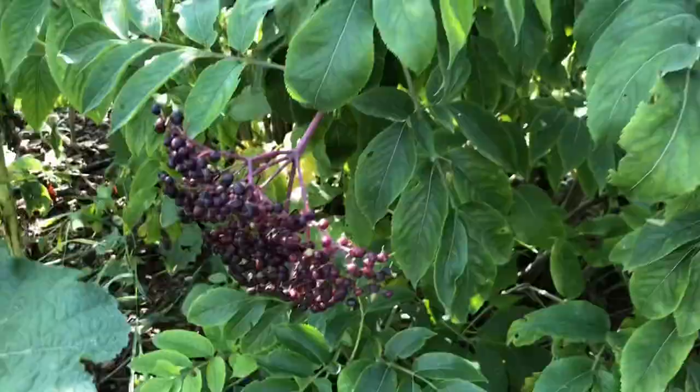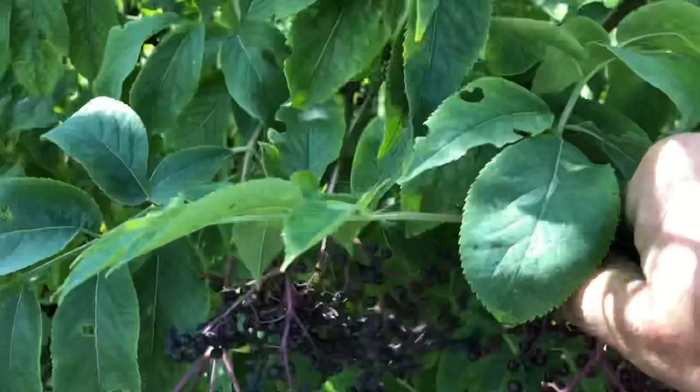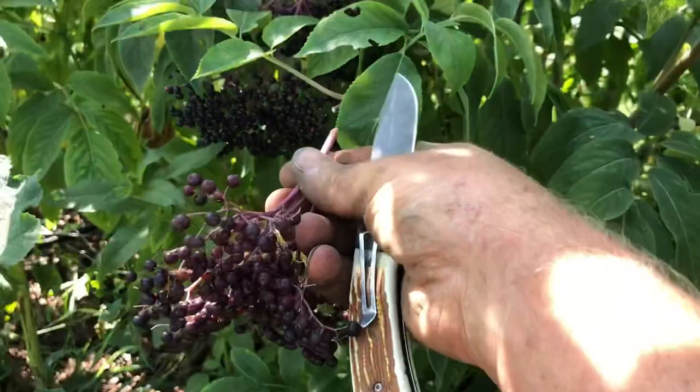Let's see if I can do this one-handed. Just cut it right there. It's a little hard to do one-handed, but anyway, just take off the whole fruit cluster. And that way I can gather up quite a few of them in one hand and hang on to them. But I'm gonna do it two-handed. It's a lot easier. Wow, look at all these. Took me just a few seconds to harvest all those.